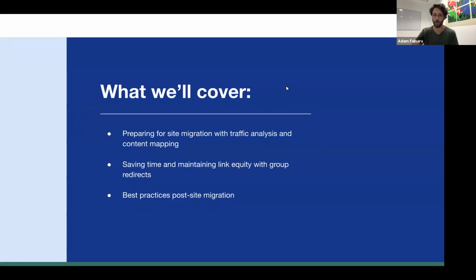Right. So we're going to cover the entire process today. I'm going to break it down into preparing, what you need to do in order to prepare for the site migration. We're going to talk about how you can plan and build your Wix site and save you some time when building out the new website. And then we're going to talk about some best practices, some post-migration tips, and frequently asked questions.